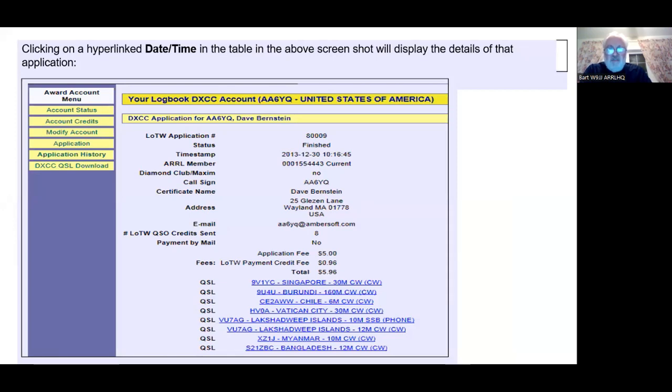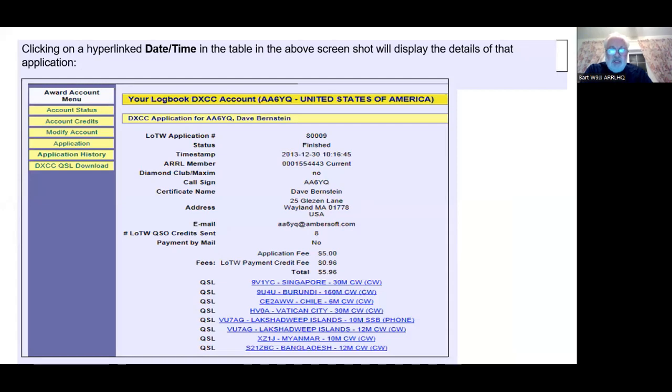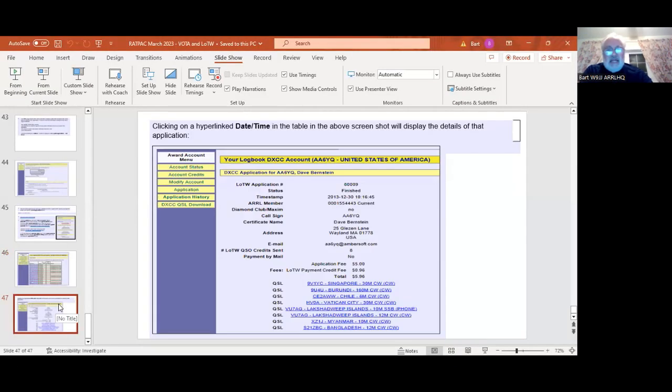Again, this was 12/30 of 2013, which is the top one there. And it shows the country credits that were a part of this application. That's the last slide I have for the award process. That was the certificate we talked about with GridChase. You probably remember this. This is the presentation we envision using for the VOTA program.